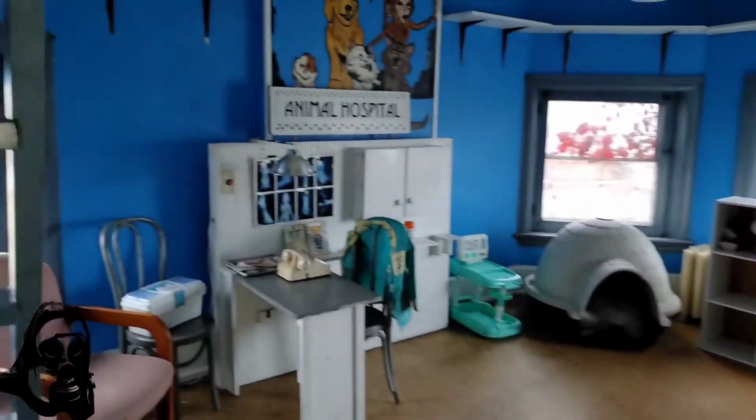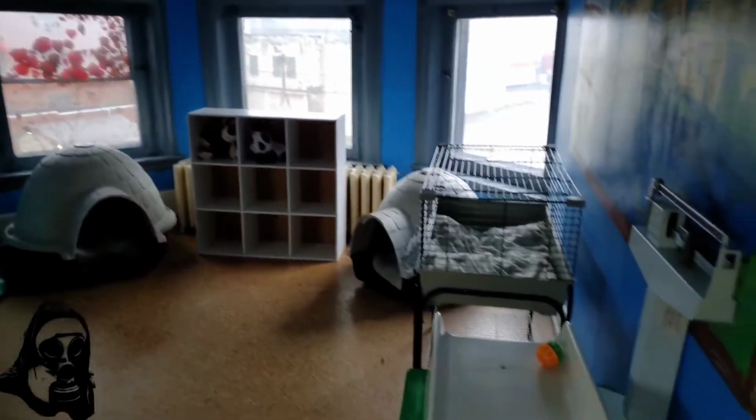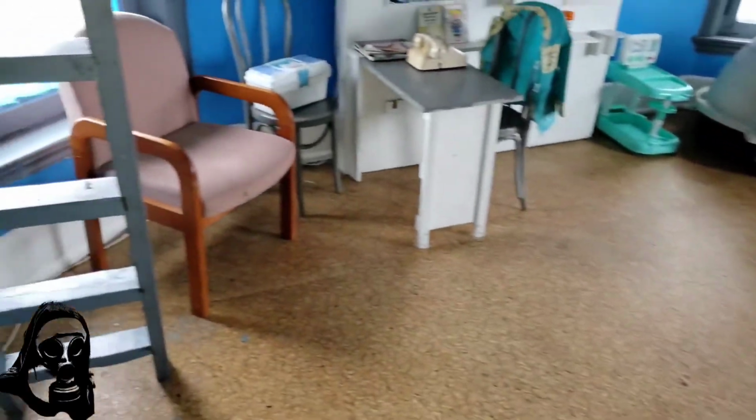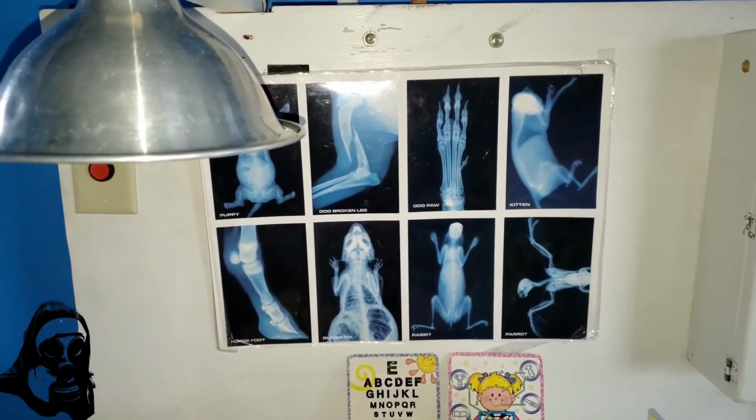I really like the animal hospital room. There's a lot to learn in here, and there's actual x-rays of skeletons, like animal skeletons. So kids can really get a feel for, you know, what it's like to be a veterinarian.